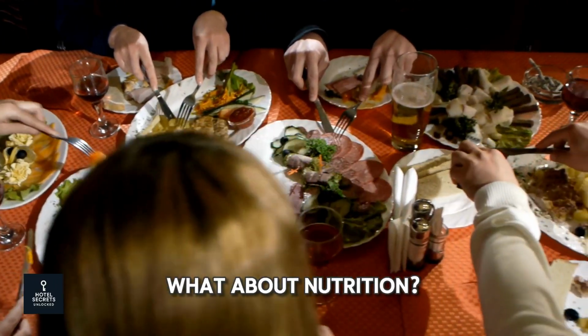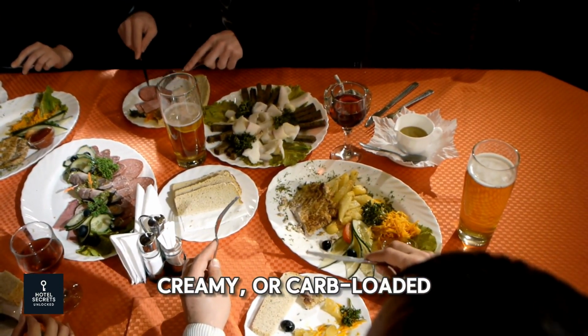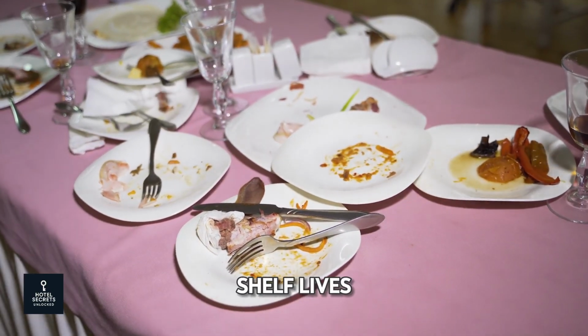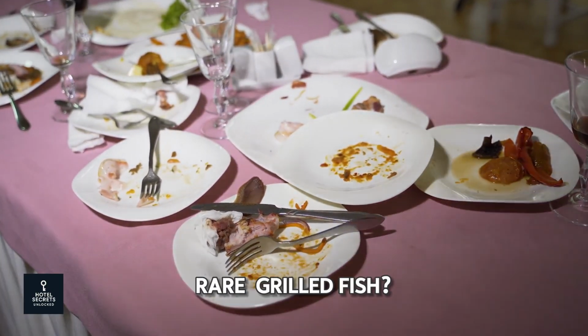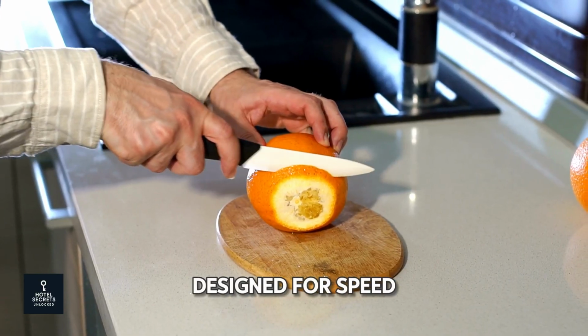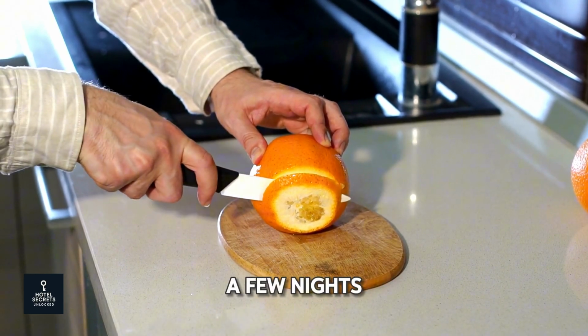What about nutrition? Hotel menus often lean heavily on fried, creamy, or carb-loaded dishes. Why? Because they're easy to reheat and have longer shelf lives. Fresh vegetables? Rare. Grilled fish? Unlikely. These meals are designed for speed, not health. And that's not ideal for guests staying more than a few nights.